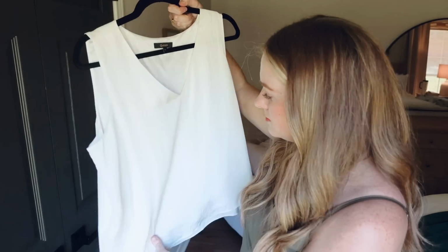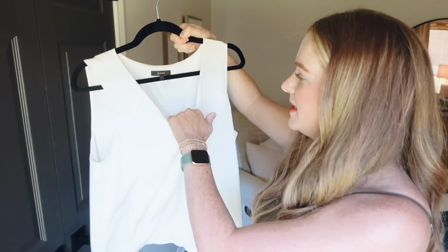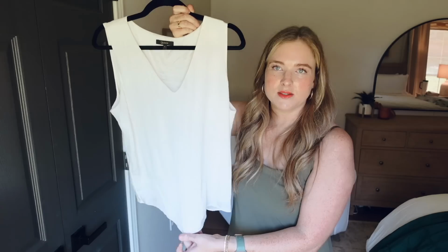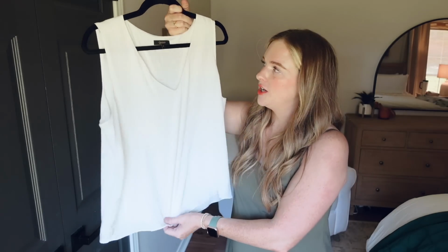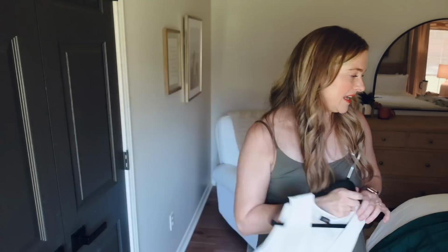This is from their washable silk line. This is one of the ones I ordered last year. It's a large, but it's still really pretty. It's like an ivory, and it feels like silk. It is silk, but however they do it, it's washable. So you can wash it on gentle or whatever, and I just love the way this shirt lays.